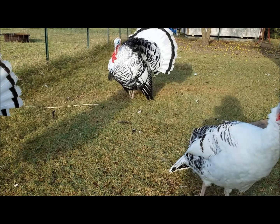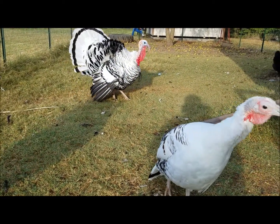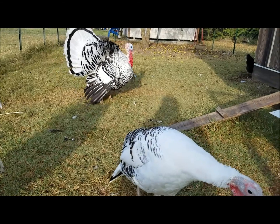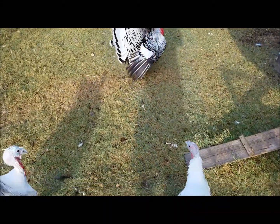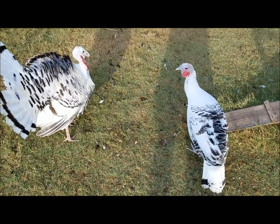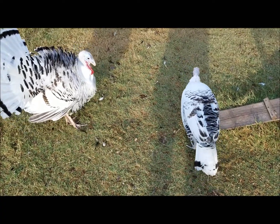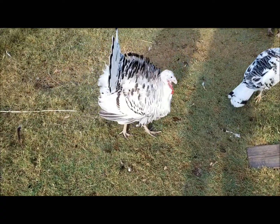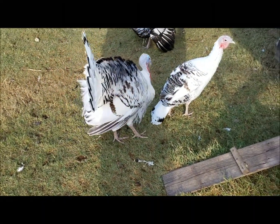Unlike, that's our tom there, Rango, and we've had him for about a year. He's not as social, but they're healthy. They're looking good.